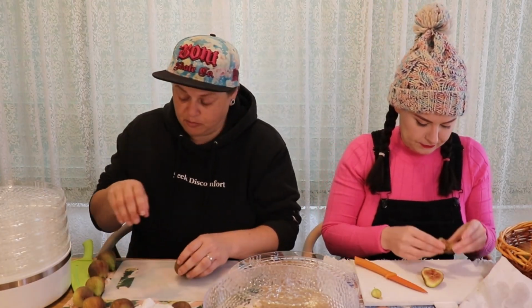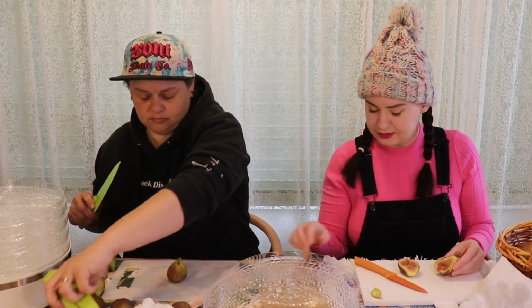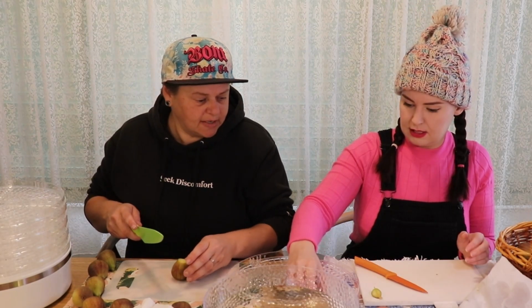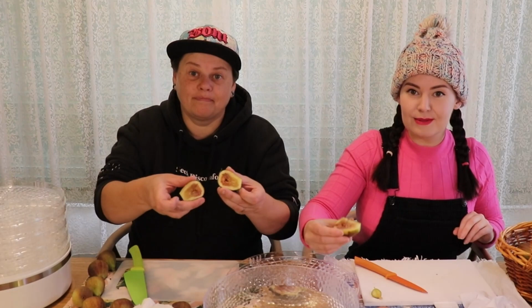Very well. Yeah, you just want to cut the little top part off. Just slice it off like that. Yeah. And then halvesies it. Yeah. And that's what it looks like.